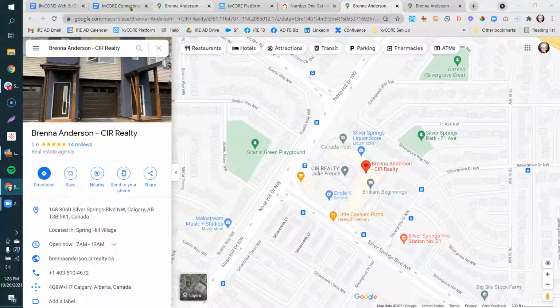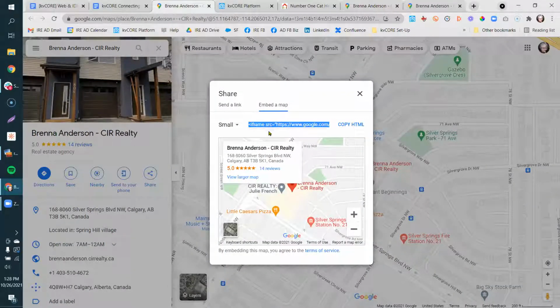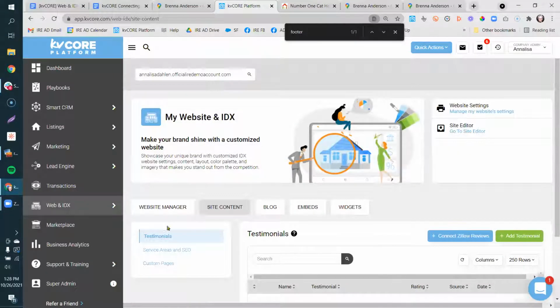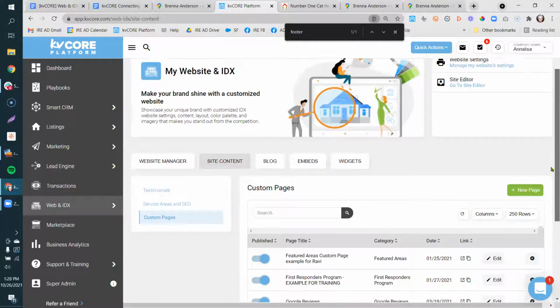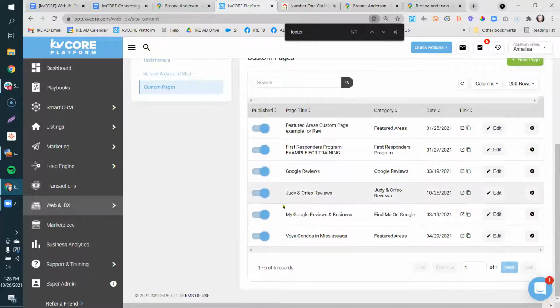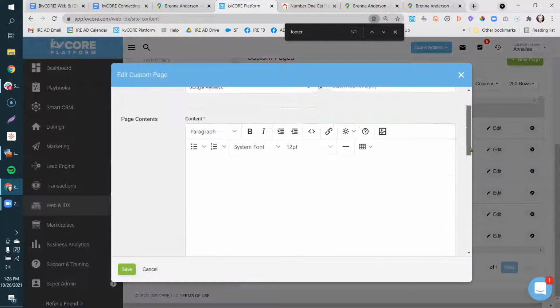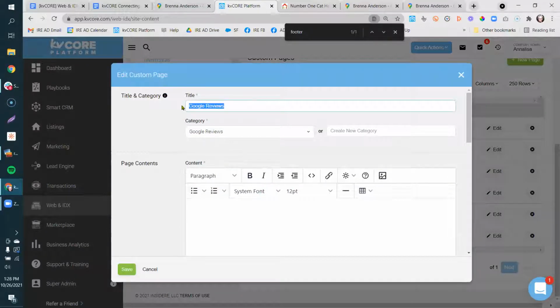Now, to do this, it's super, super, super simple. All we need is this iframe for the direct one. So we're going to go to our Web IDX, website content, custom pages. And you'll see I've got my Google reviews in here. So this one is going to take us right to that Google page. What I did is I typed in Google reviews here. I left the title category of Google reviews.